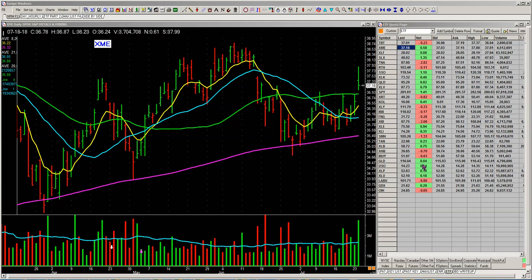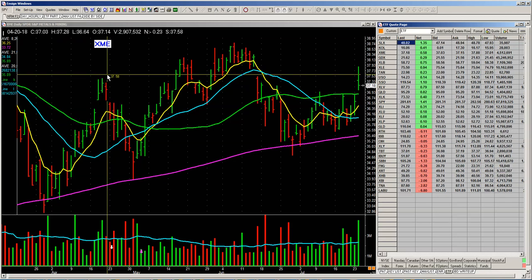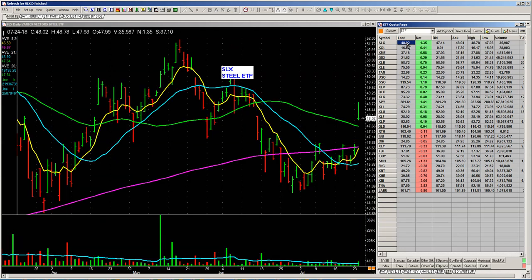But here's what I do. You can say, well, that's great, I guess I'll just scan the charts. No. You got to organize them. Here's how you do it. Click it right here, and I click quote, sort a percent. And you can do this in your system too. It ranks the ETFs by a percent on the day. You want to buy strength, right? Well, why not put the strong ones at the top? Pretty good, huh? I figured that out myself.